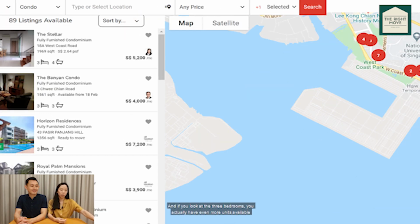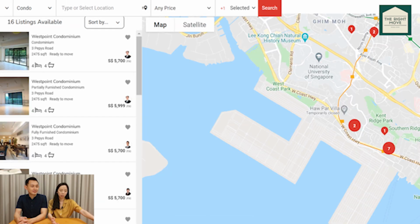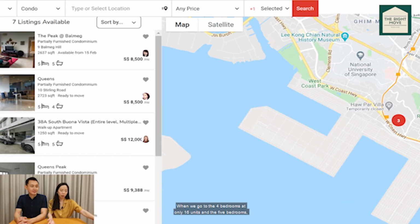And if you look at the 3-bedrooms, you actually have even more units available for rent in that same area, 89 listings, but that number significantly drops again when we go to the 4-bedrooms at only 16 units, and the 5-bedrooms even lesser at 7 units.